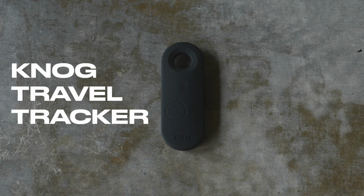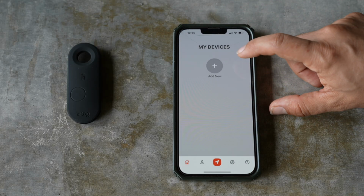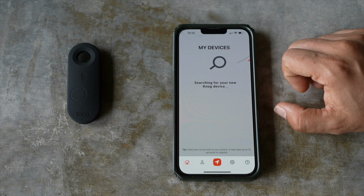This is the Nog Travel Tracker. It's a super useful product that I can see used in many applications. This is for the traveler that wants peace of mind, and it gives you the ability to track and locate your belongings in case they're lost or stolen. Using the app that's only available on iOS and hopefully going to be available on Android in the near future, it basically uses the same technology as Apple AirTag.